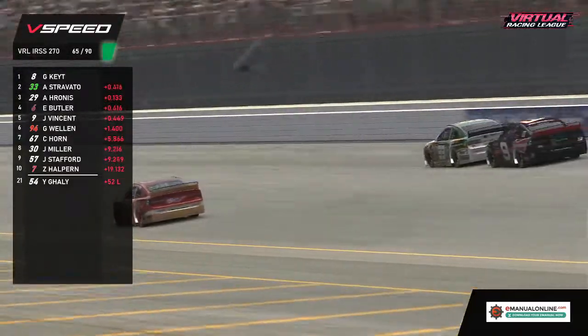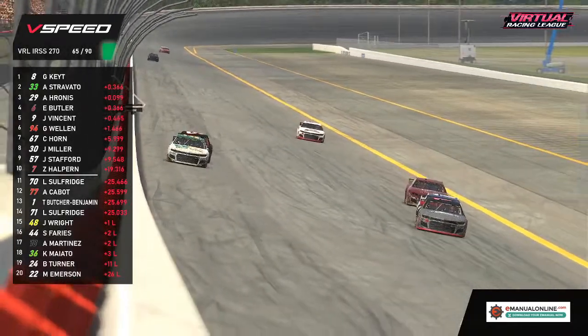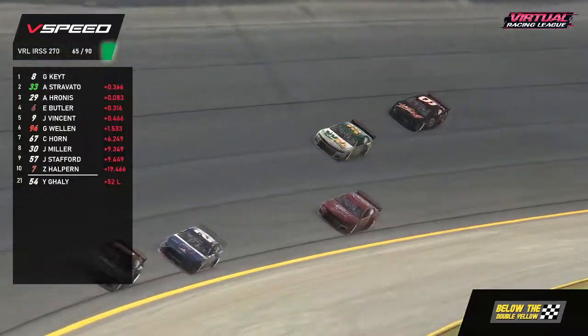Going to get a pretty solid finish, I think. Right now he is drafting with Jeremiah Vincent. Good friend there in the number 9. And like we said, Jeremiah 15 points out of the top 12 coming into tonight.